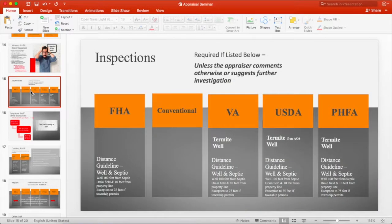All right, so let's kind of switch gears a little bit. Enough of Fannie Mae and the UCDP. Let's talk about inspections. I get this a lot. People want to know what's required for which specific program. So first thing, we're going to look at, let's say, FHA. There's no required inspections. Conventional, there's no required inspections.